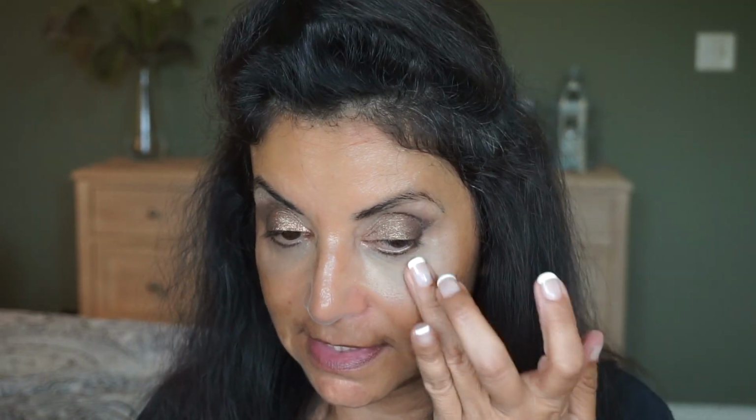Just clean up. Next I'm going to put my favorite concealer. It's by Clé de Peau, and it's the stick concealer in two shades, Buff and Hazelnut. I like to apply the light one first and then put Hazelnut underneath. This concealer is very creamy. It doesn't settle in any lines. It doesn't show texture. It doesn't look drying on my skin.